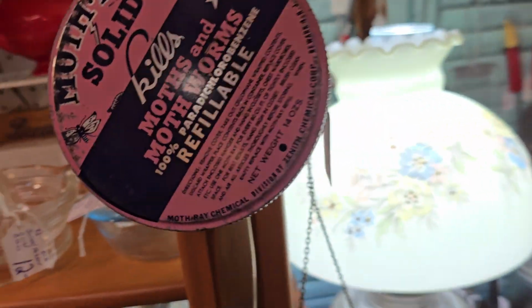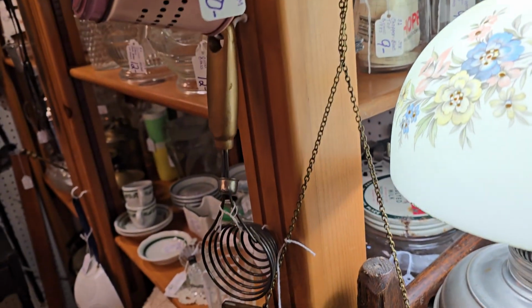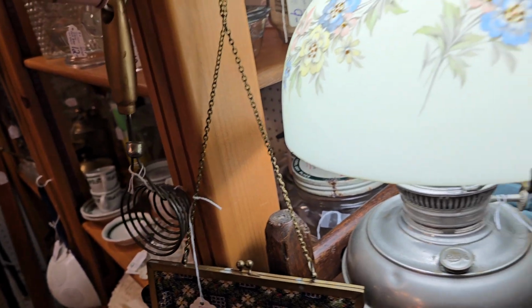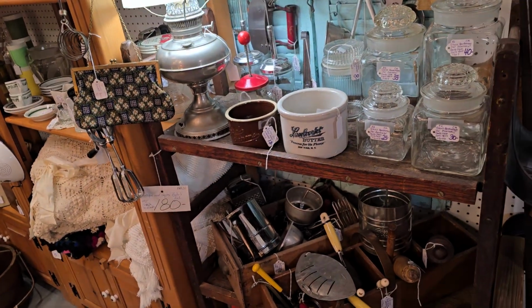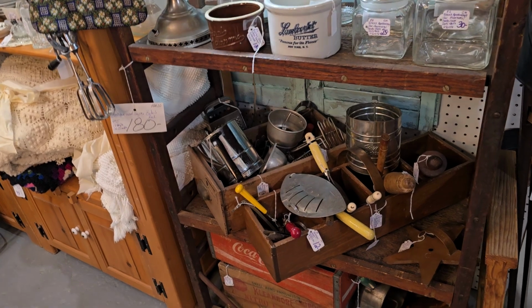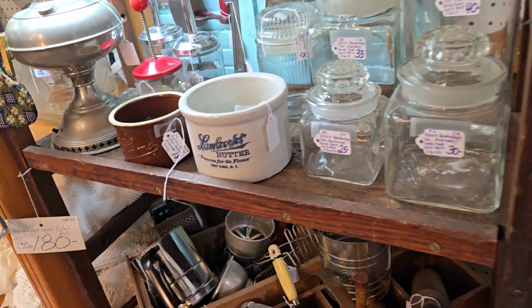I love this color pink. Just $7. There's no remains of the insecticide inside of it. It's just a pretty cute little pink thing to hang if you got a great little vintage bedroom going on. Clothing. If you have vintage clothing out, that'd be cute hanging in with the clothing. It's a very nice little touch.